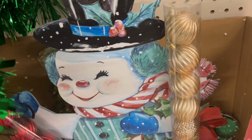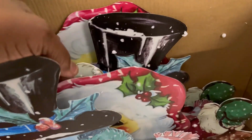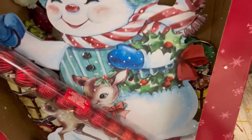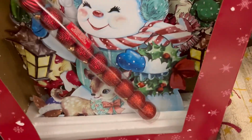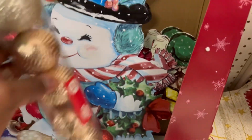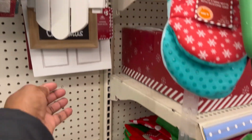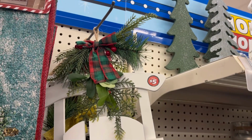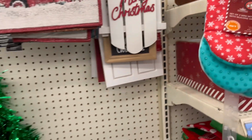I was trying to see, what is this? I'm knocking over everything, y'all. I'm like, wait a minute, hold on. These are $5. It said lean something. Yeah, and there's some right behind me that I done knocked over too. I didn't see them. Yeah, I wasn't getting that. I had to clean up the mess I made. Something else to hang up. The sled. Wall decor. Window decor.